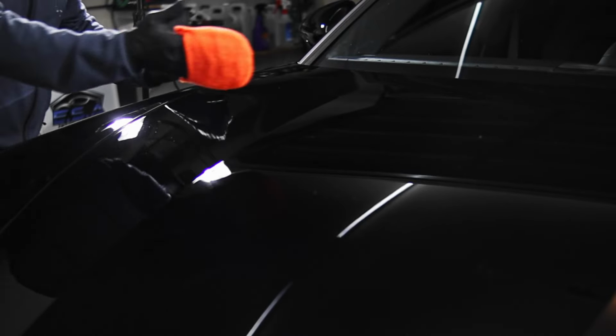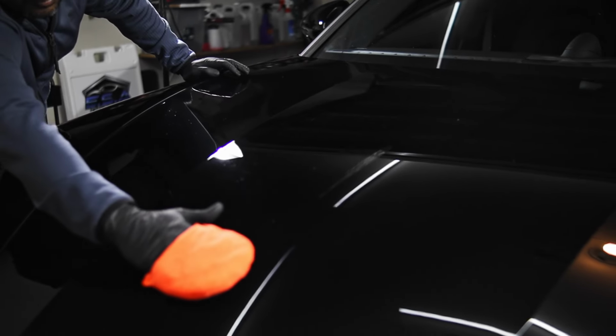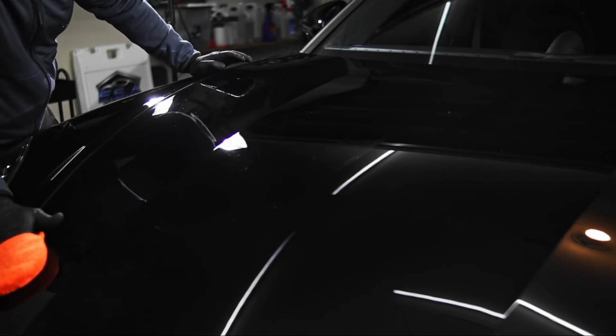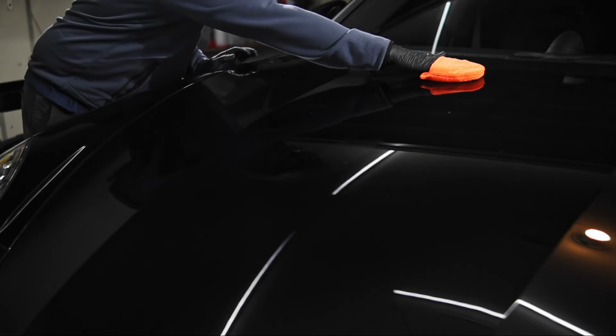After the polishing stage, I use an IPA wipe down or a panel prep. This is to make sure to remove all the polishing oils that are remaining behind before you apply a ceramic coating, so that the coating has a very good bond with the paint.